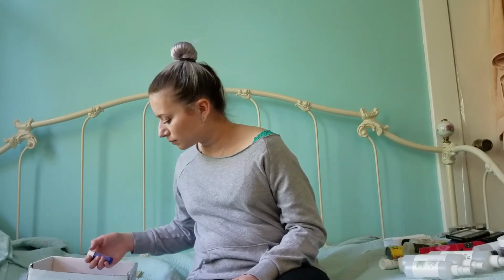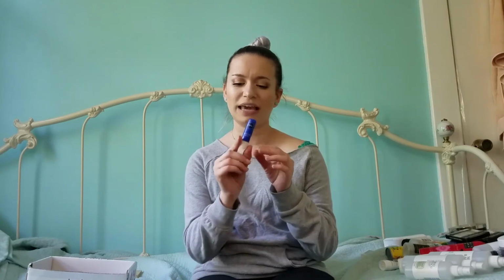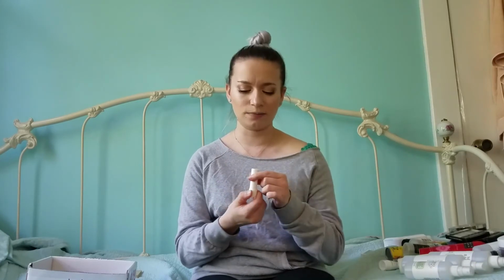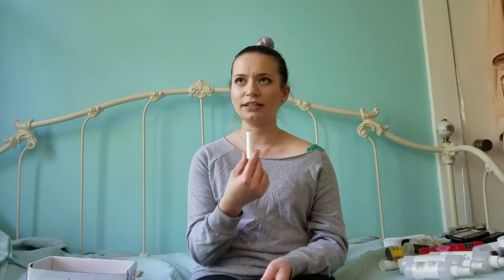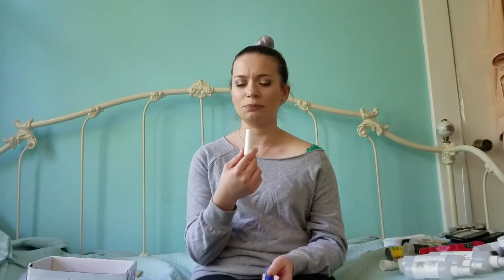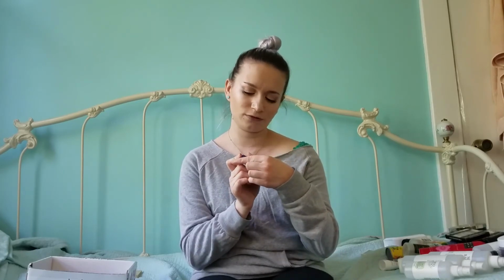Next, we have this Nivea Moisture Lip Care. This was another on the fence product, and I pretty much used all of it up. I really liked this because I did feel like it was very moisturizing and hydrating, and it did feel really good on the lips because it has Beiersdorf. I don't know what that is, but it's supposed to be good for your lips. I know that much. It smells good too.